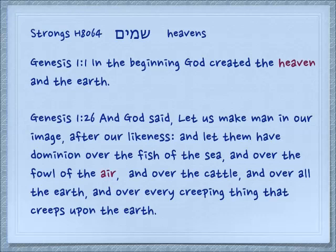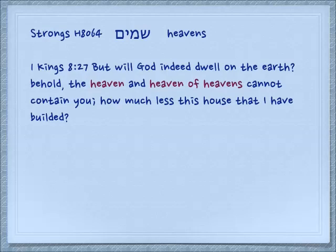1 Kings 8:27. But will God indeed dwell on the earth? Behold, the heaven, and the heaven of heavens cannot contain you, how much less this house that I have builded.